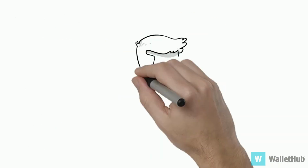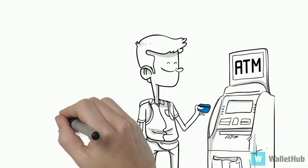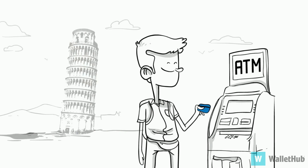Add to that a Visa or MasterCard debit card with low fees for international ATM withdrawals, and you'll be all set. Just make sure to tell your bank and credit card issuer if you're traveling out of the country.